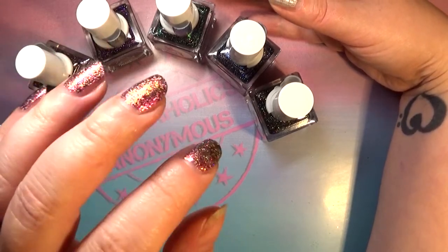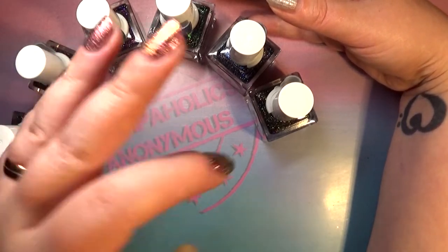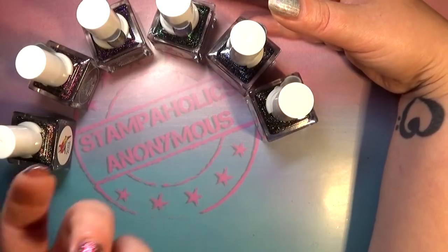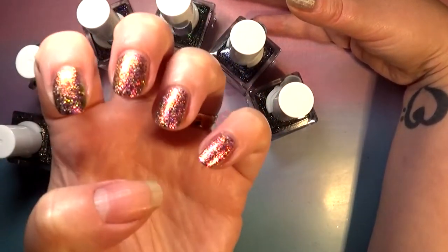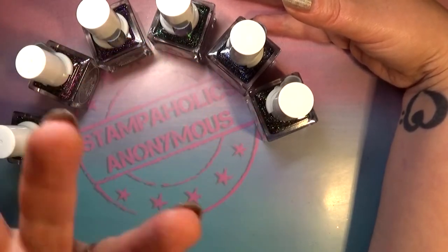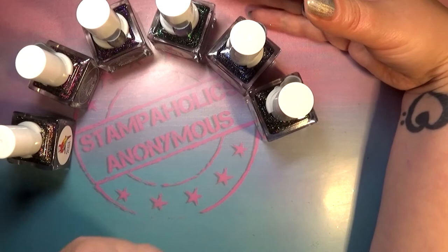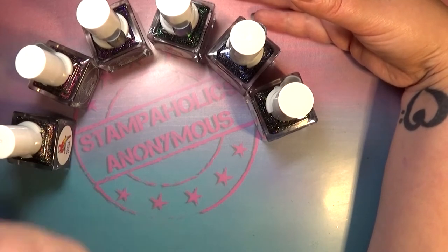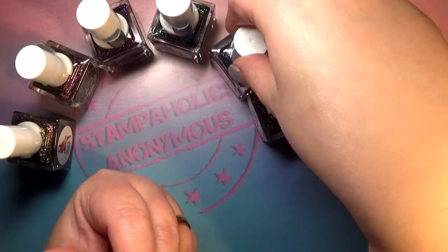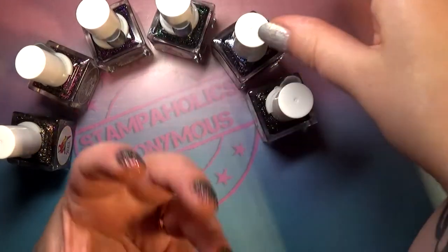That's why you're going to see some weird angles of my hand and weirdly positioned in my nail room, because I wanted to show you the shift of these, because it's so pretty and so apparent in person, but it's so hard to capture on camera. I'm sorry.